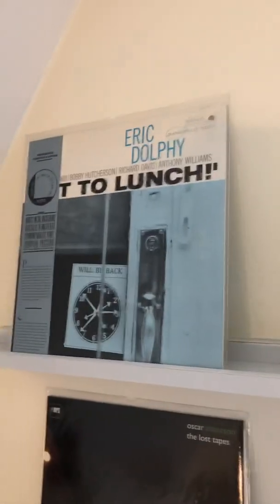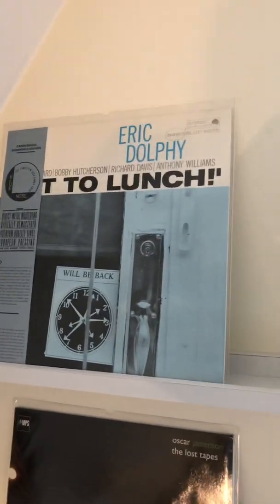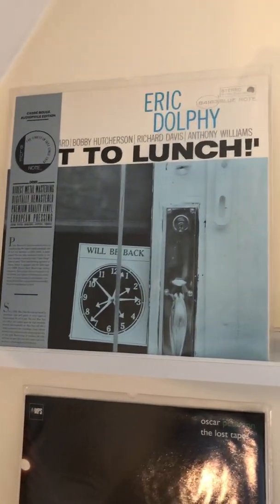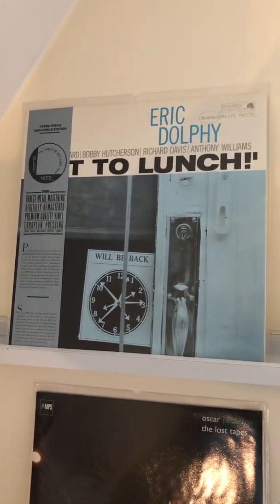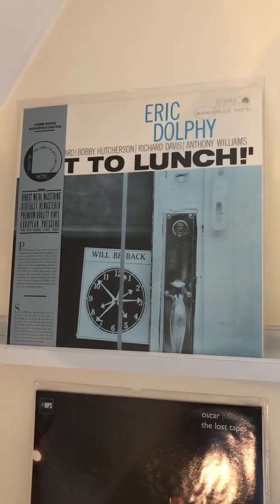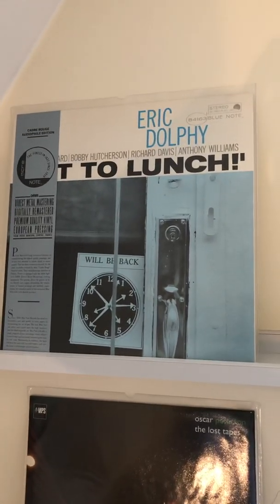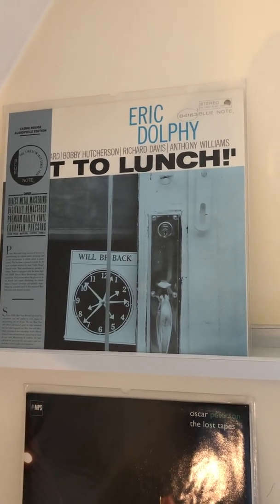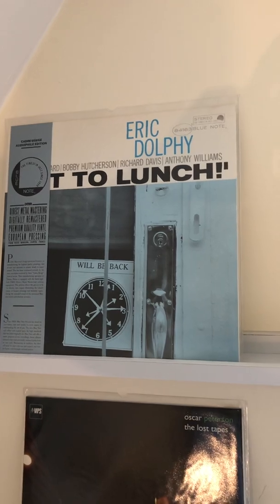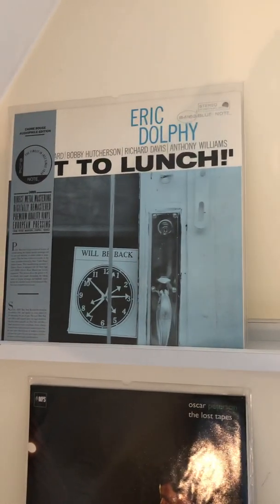Out to Lunch, I'll start with that one. Eric Dolphy, obviously an iconic Blue Note title. That particular pressing is on the Pathé label, which is a French release in 1985. Now it is a digitally remastered pressing, but it sounds really, really good. It's going to be interesting to see how that compares to the Blue Note Classic when that comes out sometime this year.